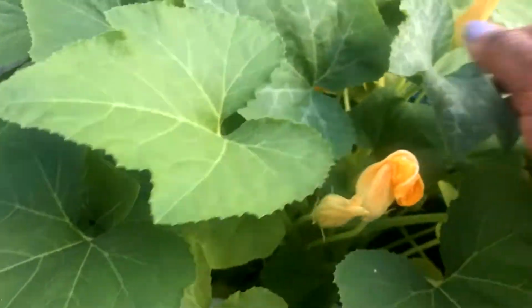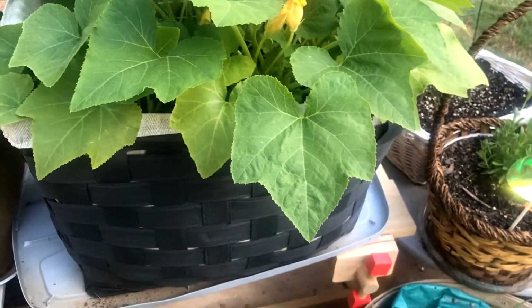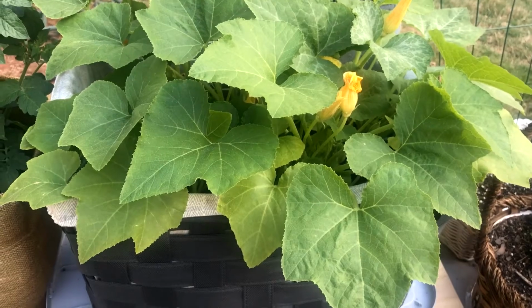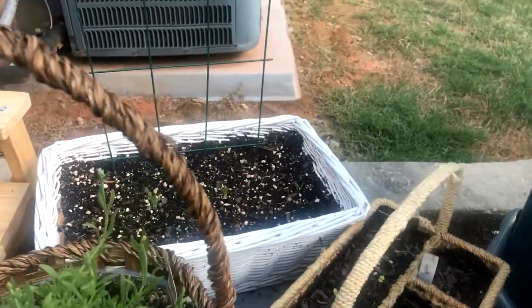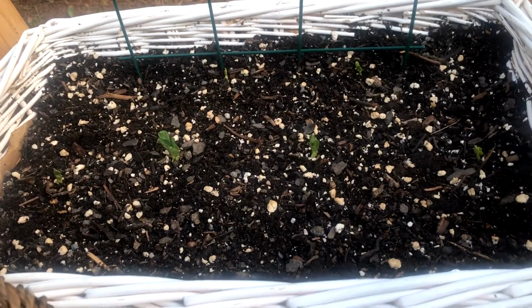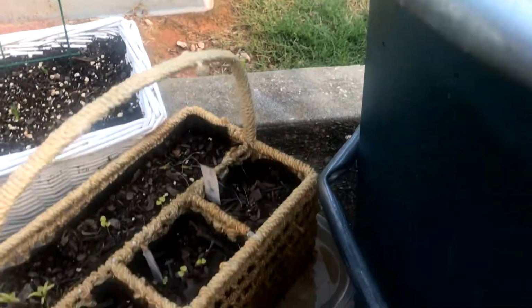I see lots of blooms. I haven't seen any squash yet. It's early and I'm just impatient, so I'm going to give it some time, but it looks really healthy. I think it's doing okay. I can't believe how fast my snow peas, I just planted them from seed last Saturday and they're already sprouting, and then I have a trellis here for them to grow up.